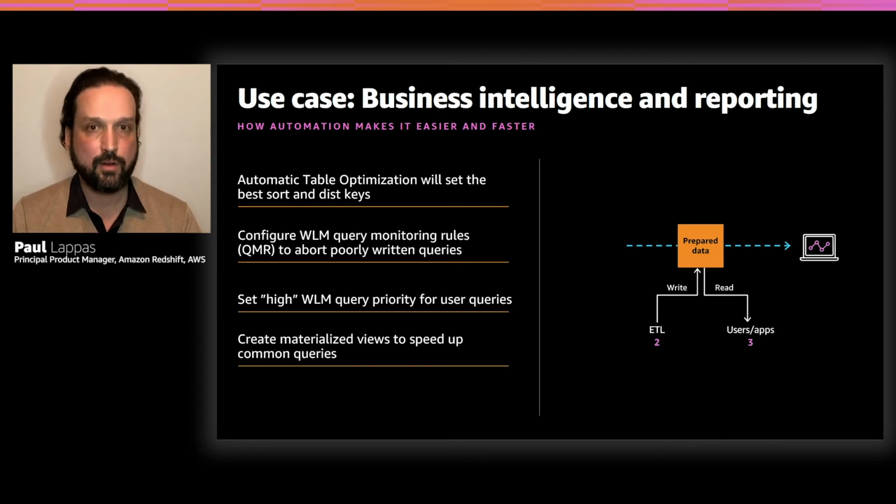And as we said before, in this example, we do want our end users to have the highest priority and to provide the best SLA for them. So we will set query priorities to high for the users.